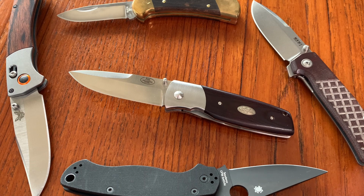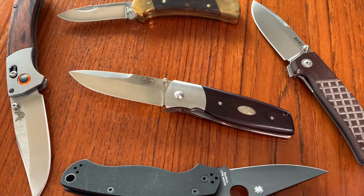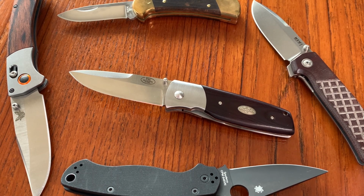Microtech knife. It is a manual folder. It was 154 CM, which at the time was fine steel. It's still an okay steel, but it was kind of a little more premium then than it is now. But that knife has become quite collectible. And so I was looking to replace it in my, at the time, fairly small knife collection. Needed a knife that would fill that top spot as sort of my most premium knife.